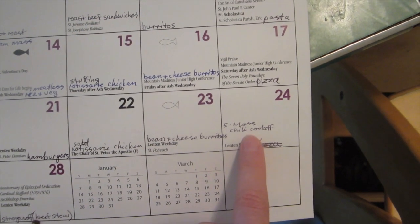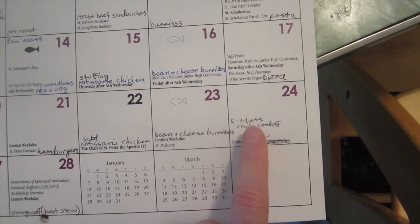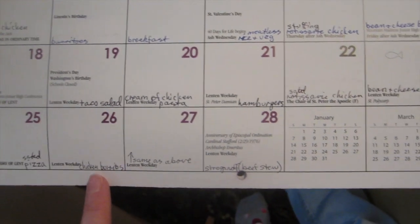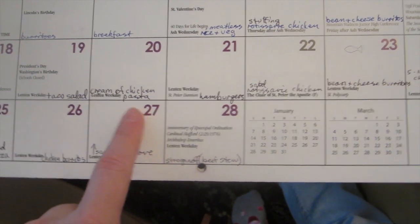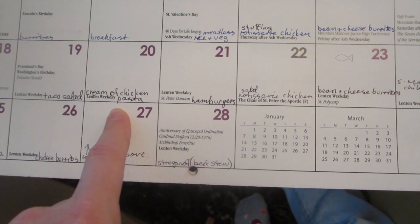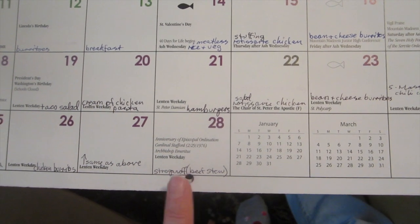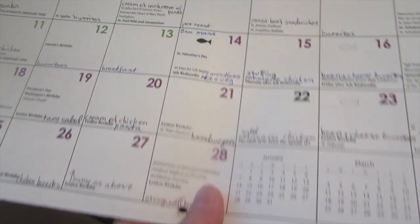Saturday I'm going to make a big pot of chili, and there's a chili cook-off at our church. Sunday we're going to have salad and pizza. Monday we're going to have chicken burritos. Tuesday we're going to have the same thing we had last week, which is like a cream of chicken mushroom with pasta. And we're going to have stroganoff with some stewing meat I have in the freezer.